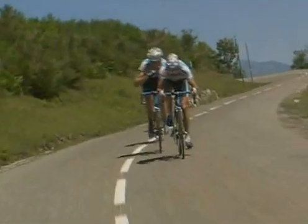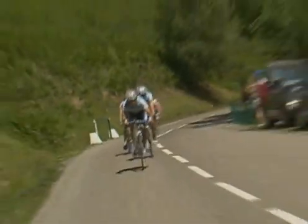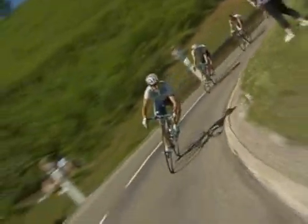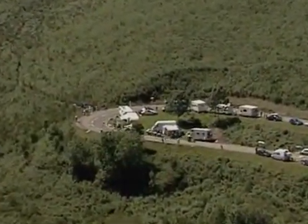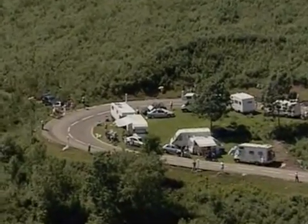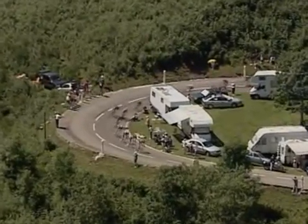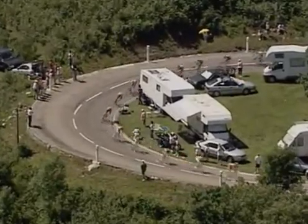Merckx is in 2nd place, Virenque is in 4th or 5th, Carlos Sastre is there as well, and looking over their shoulders they can see they've actually opened up the gap on the US Postal Service men. And I have a feeling that there's no real need to chase these guys either, because also just nicking into that group is Andrea Peron. There you can get a chance to see as they go around one of these unbelievable hairpin bends that those 5 men have opened up themselves a gap of around about 12 seconds over the main field, which currently is being still led, as it has been for the whole of today's stage, by the team of Lance Armstrong, US Postal.